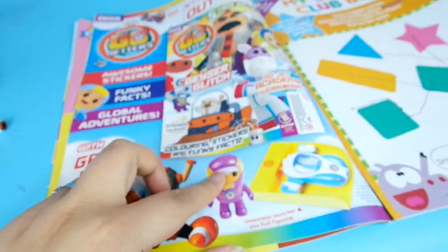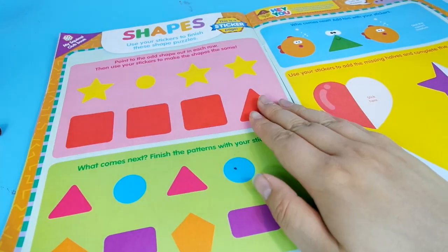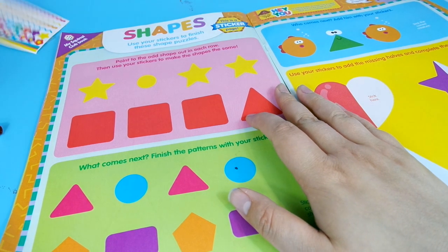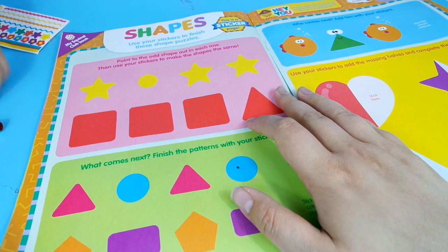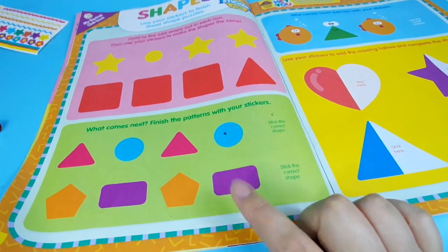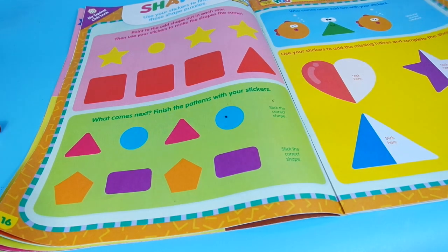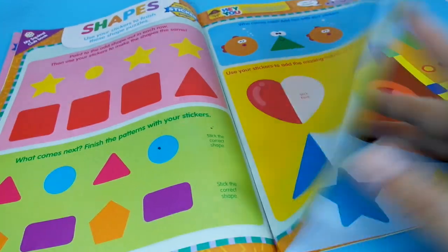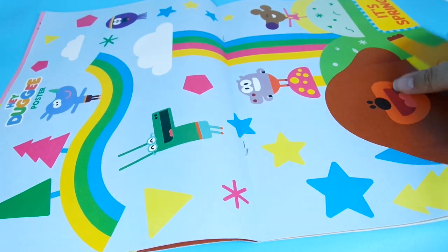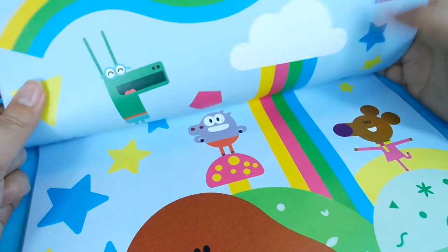These eggs. Okay. So the next page is more shapes. I like how there's a theme so that we're learning all about shapes. Point to the odd shape out in each row, then use your stickers to make the shapes the same. And there's this one, what comes next? This is a good one. This activity is recognizing patterns. Okay, and then you've got this one, which is cool as well. Add stickers to complete the missing shapes. And it's a poster as well. This is nice. This is a springtime poster that you can cut out, or you can rip it out and put it on your wall. Very bright. I love the colors in Hey Duggee. They're so bright and colorful.